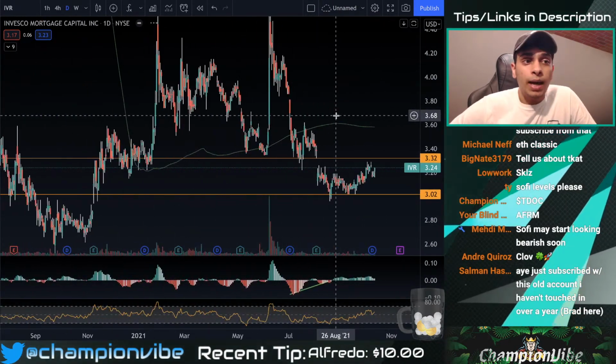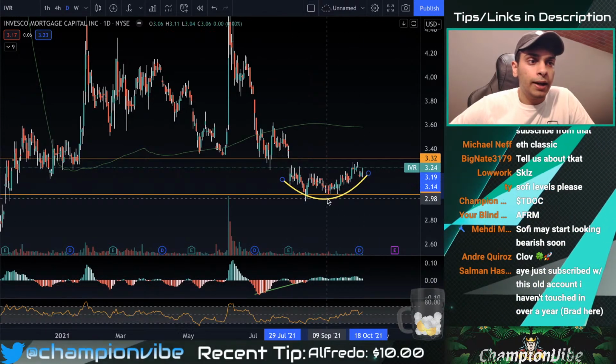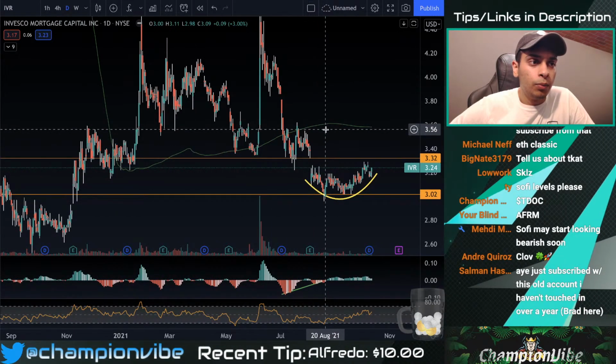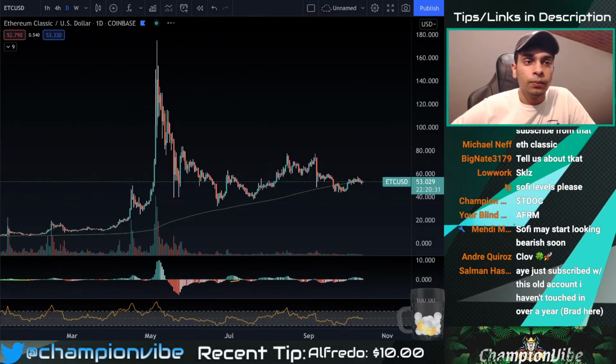IVR, there's still a gap fill to 332. I do like how it's kind of rounding out a little bit. I just want to see it hold above $3. That's your support. Resistance is 332. If it breaks over that, then you got 358 as your 200-day moving average.